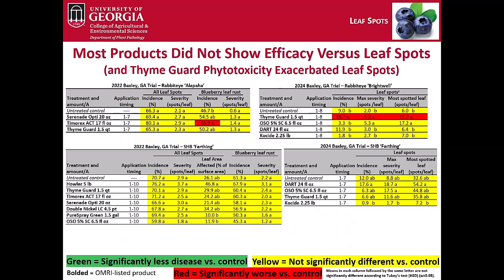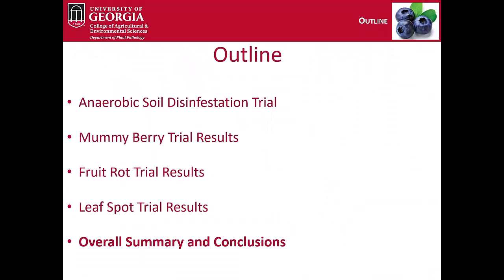But unfortunately, most products did not show efficacy versus leaf spots. So we have these multiple other trials where we didn't get any efficacy out of any of our tested products. And in fact, in that same trial where there was fruit damage caused by time guard, there was also leaf damage caused by time guard as well. So a lot of negative results that I showed. I'm sure that was thrilling.